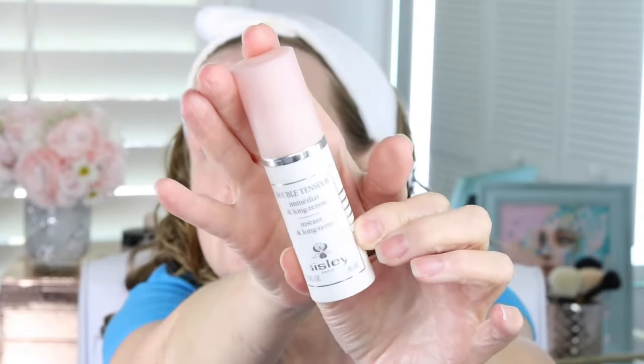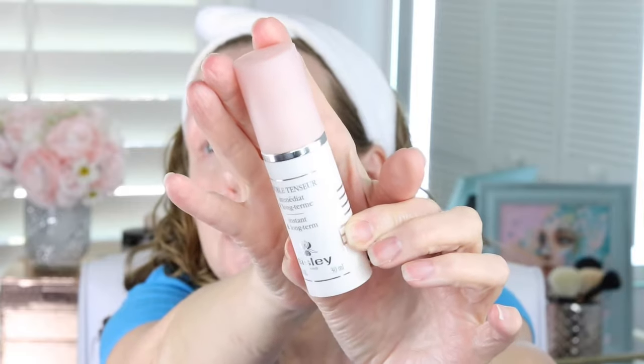This is not new. This is something I purchased myself. I can't even believe that I purchased this again, but I freaking love it. And I've been using it more lately because I bought this a couple years ago. Let me just show you. So it's this. This is from Sisley, and this is the Double Tenseur.